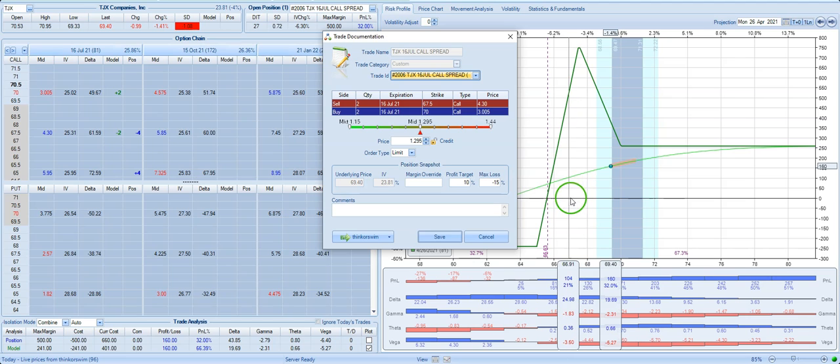I will look for a pullback to potentially either add to my long trade here, or I may just cover the short call spread, leaving my long vertical spread open.